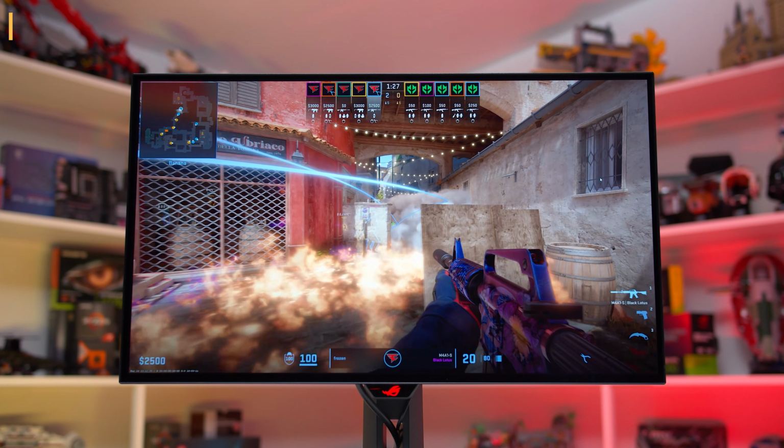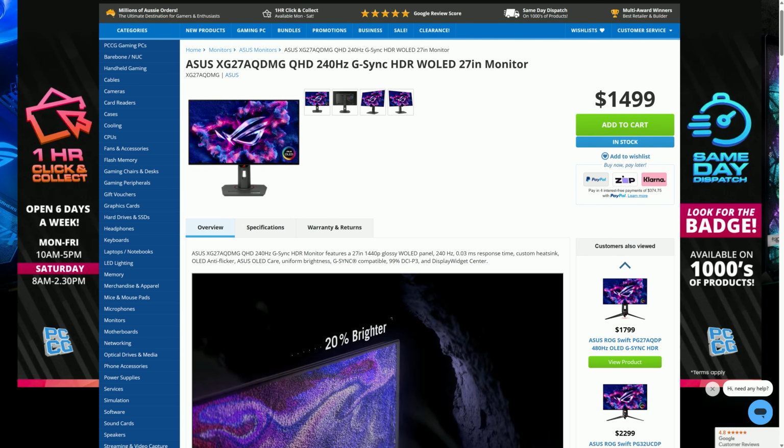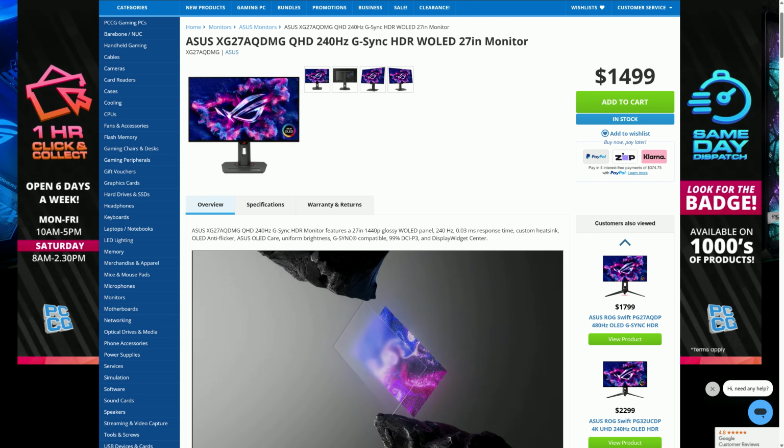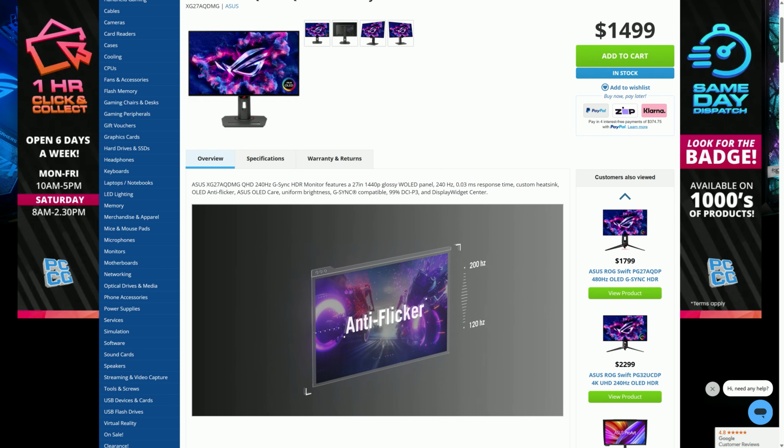But in Australia, the XG27 AQDMG is $1,500, whereas you can get QD-OLEDs for below $1,000, which is far too large of a price gap and effectively rules this monitor out from contention. With the QD-OLED variants, there are two main refresh rate options, 240Hz and 360Hz, which both use essentially the same panel and largely deliver the same panel characteristics.